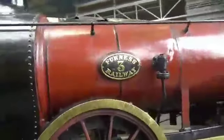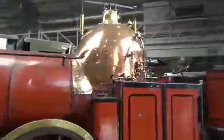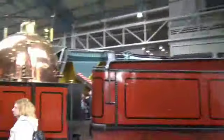So we have Furness Railway number 3 loco, Copper Knob. What a brilliant name for a loco, Copper Knob. The 3-year-old in me wants to laugh so much.